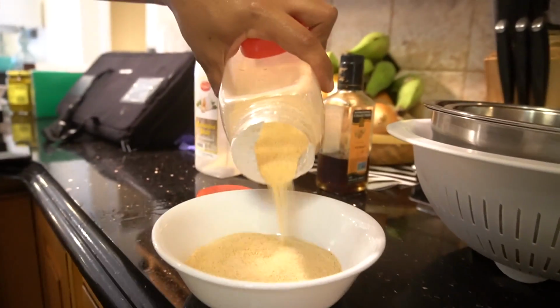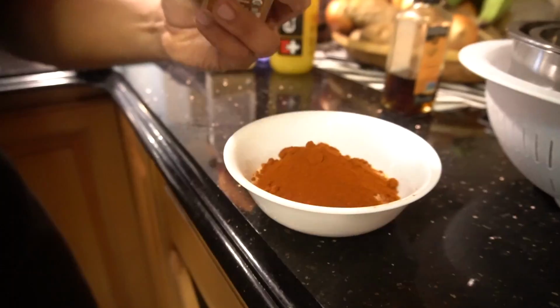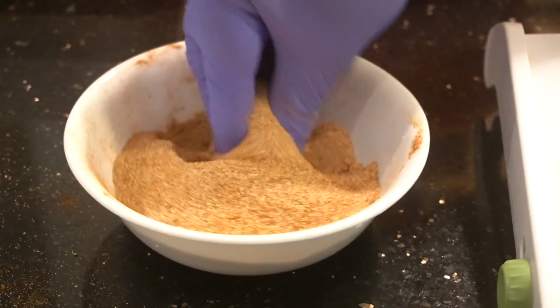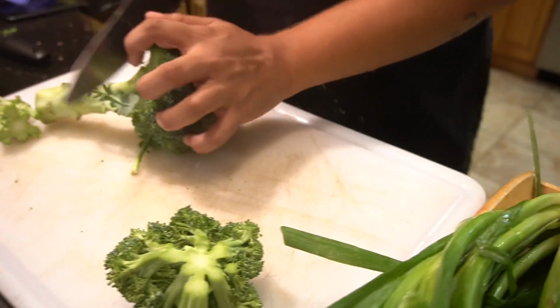Now for the spice blend. First we add some garlic and onion powder, some paprika powder, some cayenne powder, some cinnamon, add some pepper, salt, and a dash of sugar, and then combine. Checking in on the rice and quinoa.